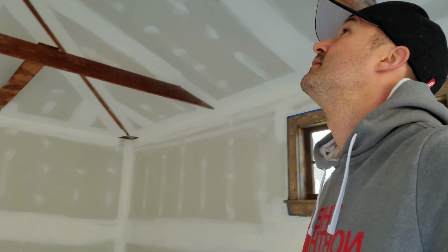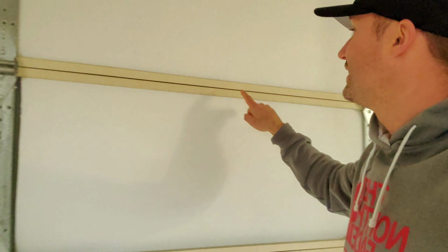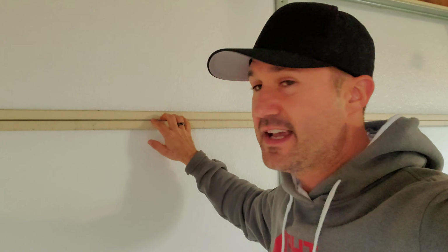But for me, it comes down to this: when you have a service business and you're constantly on the go, your truck is your office. Let me close this. See that? The cracks in here? Last week I closed this and I closed my fingers in here and I almost literally broke my finger. Come on.